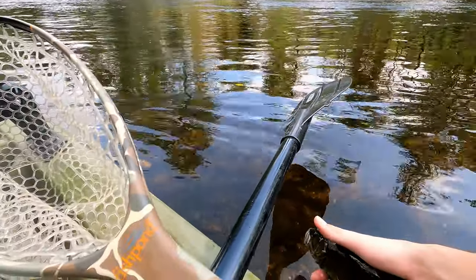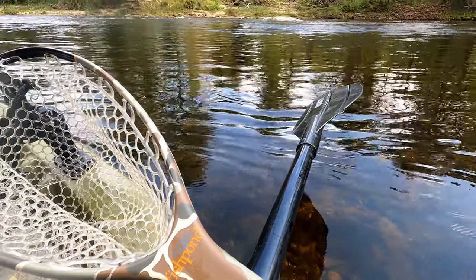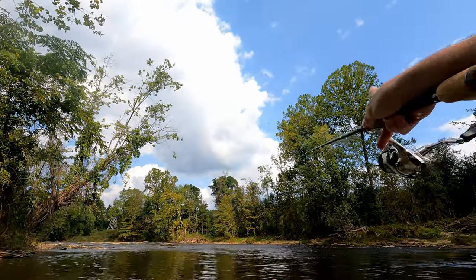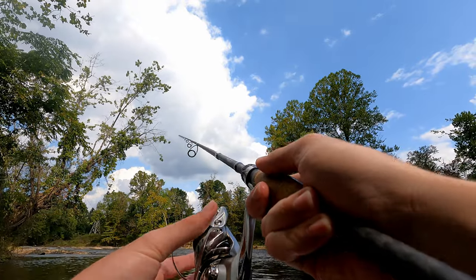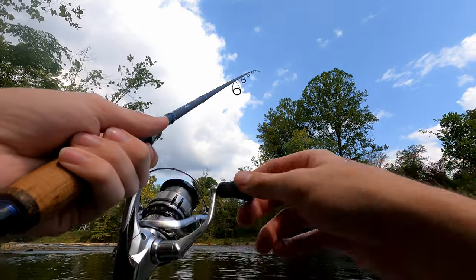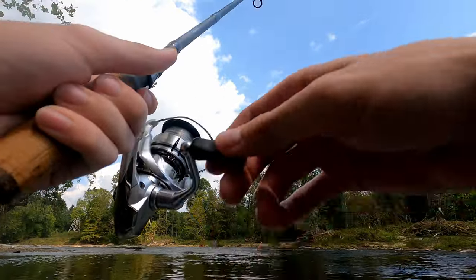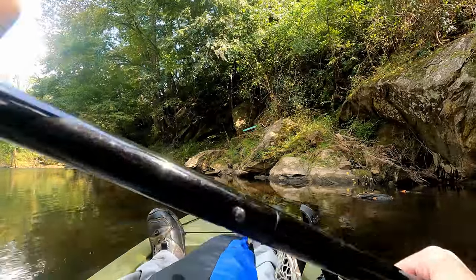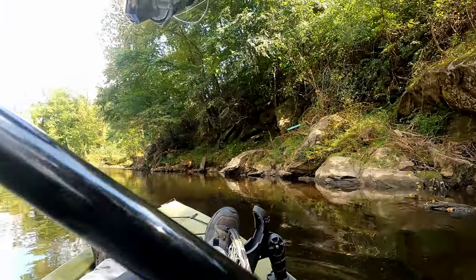Thanks, little buddy. And right back out to the deep. Finally got one to stay on there, guys. I'm super happy. We missed so many fish. I probably won't even put in how many I missed, but it was a decent amount. The current's definitely gotten a little bit stronger on the river from what I remember.